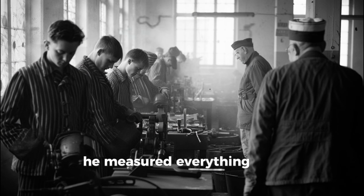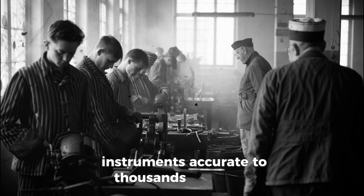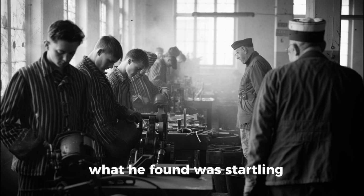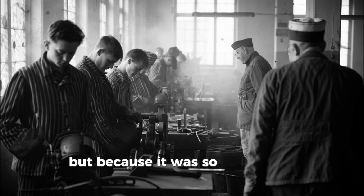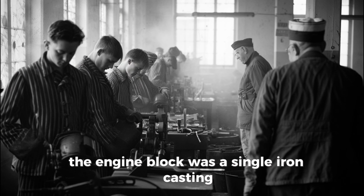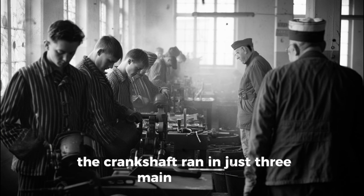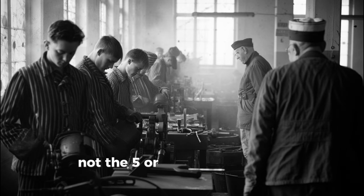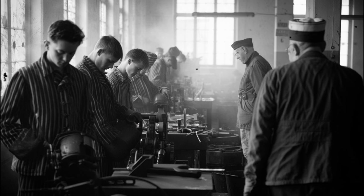He measured everything with German calipers and micrometers, instruments accurate to a thousandth of an inch. What he found was startling, not because it was sophisticated, but because it was so deliberately simple. The engine block was a single iron casting with no separate cylinder sleeves. The crankshaft ran in just 3 main bearings, not the 5 or 7 found in German engines. The camshaft sat directly in the block without separate bearing inserts. Everything was designed to be cast, not machined.